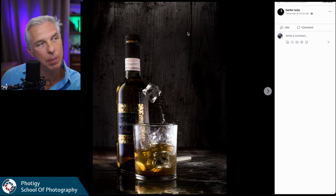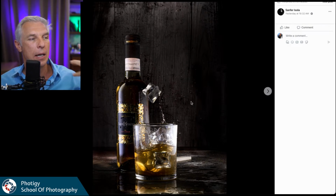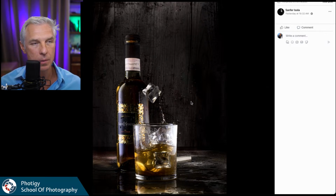And like that, the background could be darker. Heavy vignetting, some darker spots on the background, to bring the subject up front. Okay.